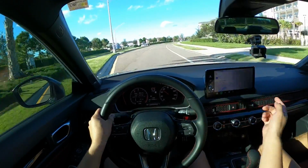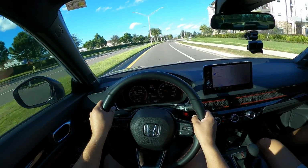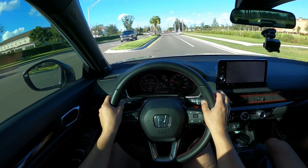I can hear it. I can definitely hear it. It's worse when you get into higher RPM, especially when you hit the red line. Oh, it's kind of annoying. It kind of hurts your ears after. Do you mind if I do a pull? Yeah, no, go ahead. It's totally good with me.